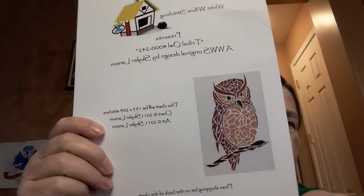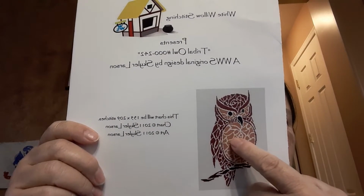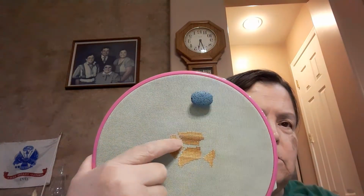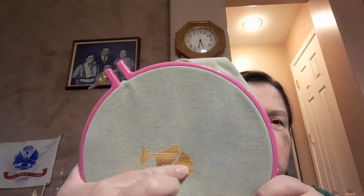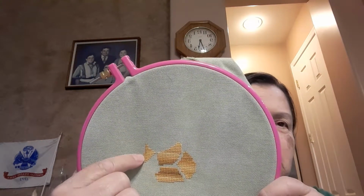I worked a little bit on this tribal owl. I started in the middle, kind of right around in here somewhere. So I did do a little bit more on this one. Last time I had done, I think, these 2 little sections. Wait, this is upside down, I think. I had done this one and this one, I think, last time. So I did this and this one here.